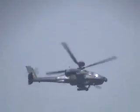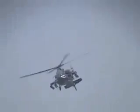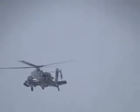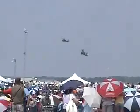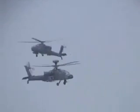Longbow Apache helicopters. Between August 1999 and the year 2000, the members of this unit were deployed to Bosnia supporting the 10th Mountain Division, and it was the first time that a reserve Army aviation unit had been given a combat aviation mission in Bosnia.